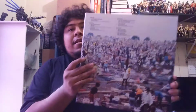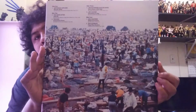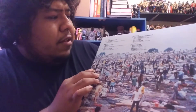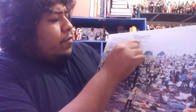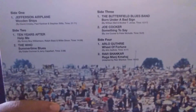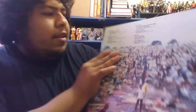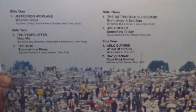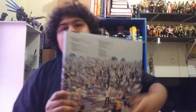And there's the back. This one also has a little bit fewer songs. I think it only has 5, 6, 7 songs, but it has the long Jefferson Airplane Wooden Ships with Crosby and I think Stills. Yeah, Stephen Stills and David Crosby. So pretty nice.